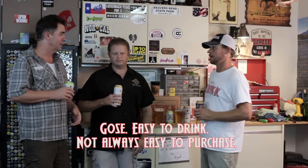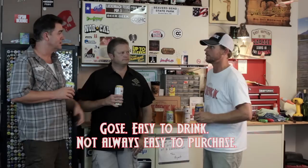This is a style often overlooked, and I think it's really becoming popular in Texas, just because we have lots of German ancestry here. Lots of guys say, let's take this German style and just beef it up. We're also starting to get a lot of traditional German styles in Texas now. A lot of the craft breweries are bringing in Goses, which is a lost style.